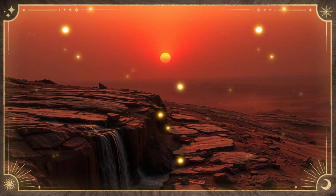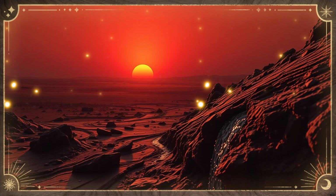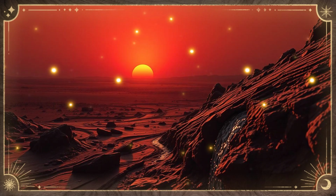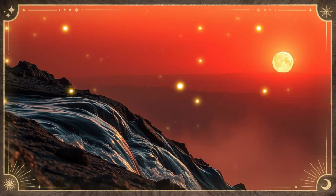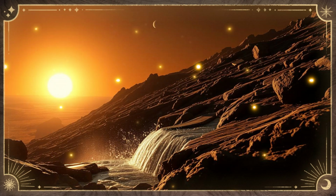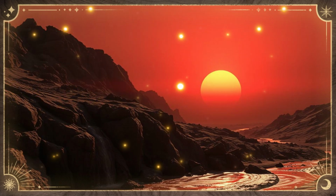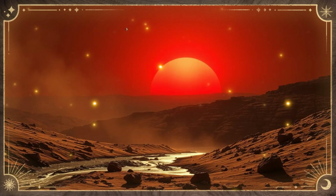It also has the power to inspire millions of people around the world, especially young people, who may feel motivated to pursue careers in science, technology, engineering, and mathematics, STEM. Since humanity's first steps on the moon, we've seen how space missions can capture the collective imagination. Today, Mars plays a similar role but with an even greater reach, thanks to social media and instant information dissemination.